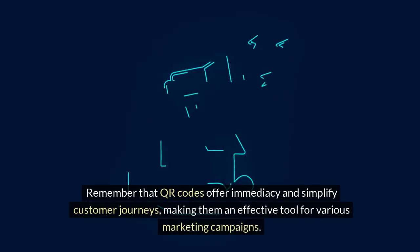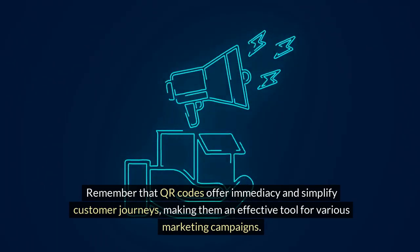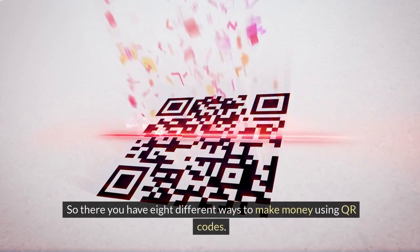Remember that QR codes offer immediacy and simplify customer journeys, making them an effective tool for various marketing campaigns. Be creative and tailor these ideas to your specific business needs. So there you have 8 different ways to make money using QR codes.